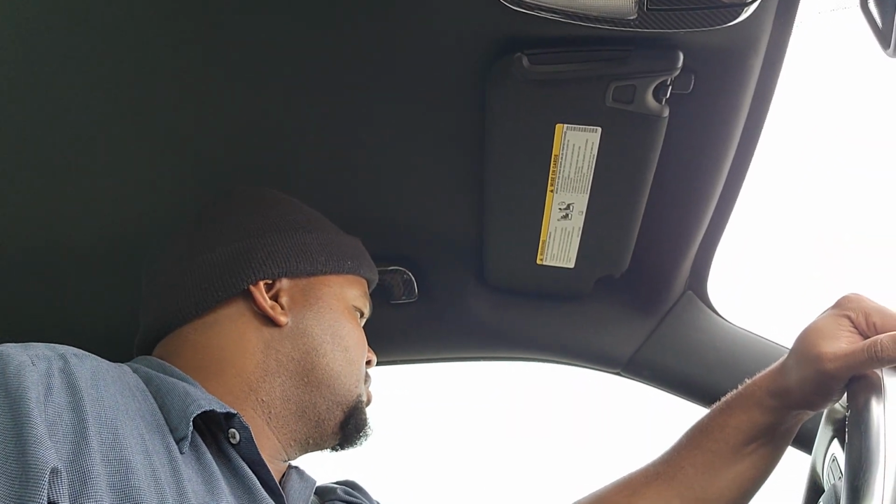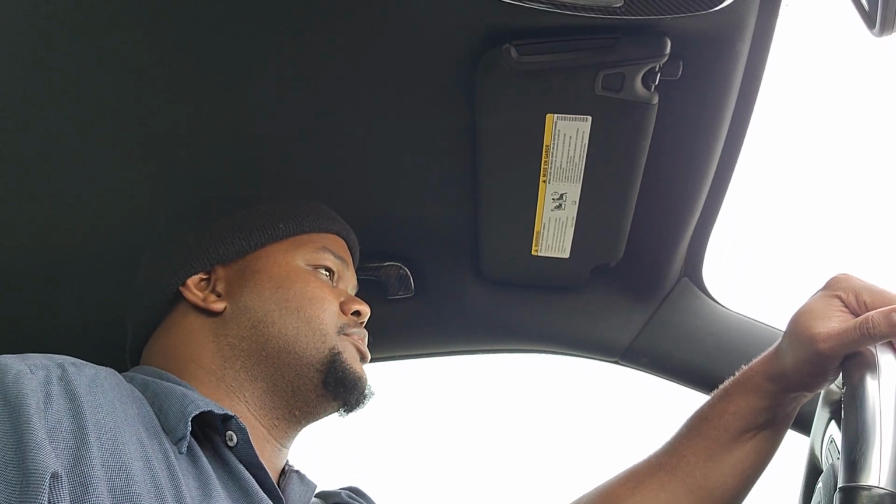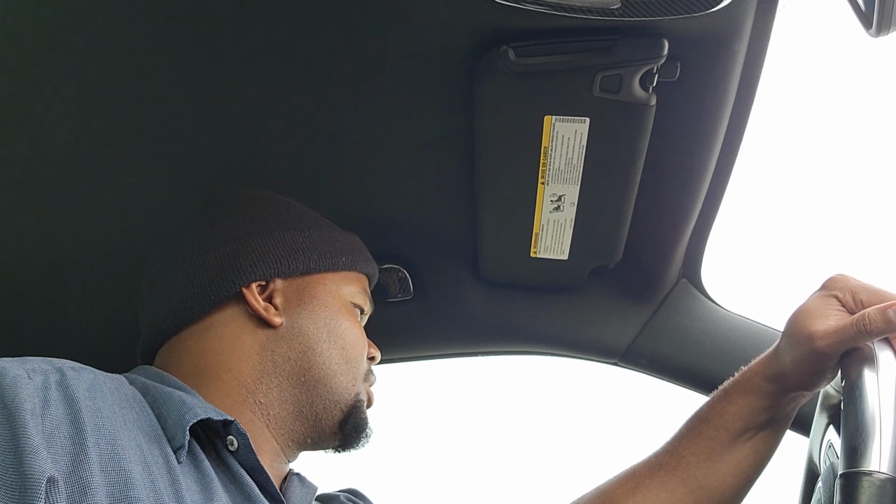Car traffic's moving anyway. I was about to reverse and go the other way because things just started piling up. Traffic just started piling up here, but it's all good. Where did we leave off?